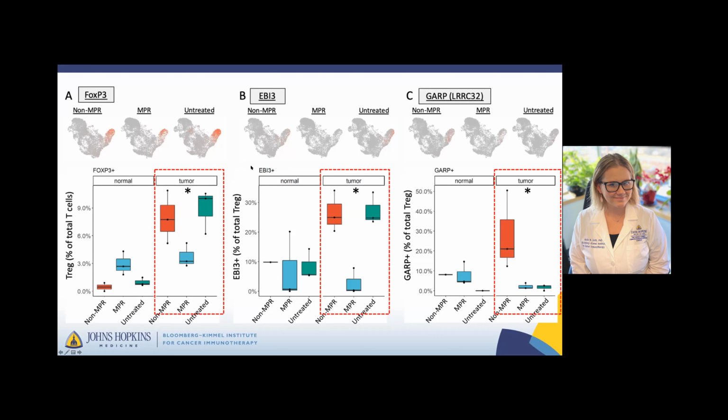When we look at EBI3, which is part of the immunosuppressive IL-35 heterodimer, we also see a significant increase in non-MPRs and untreated patients. And then when we look at GARP, which has been reported as being a marker of antigen-specific Tregs, we see a significant decrease in our MPRs and untreated patients. If you look at these UMAPs, EBI3 and GARP are mutually exclusive for the most part. We think we can have these non-redundant, mutually exclusive mechanisms of immunosuppression in the non-MPRs. And given the GARP expression, we think that there could be some element of antigen specificity with the Tregs.